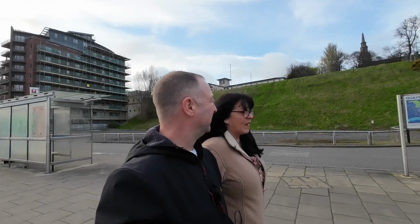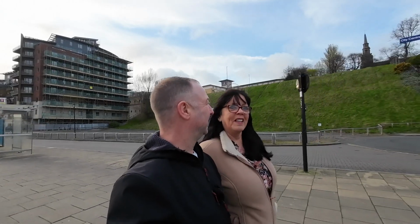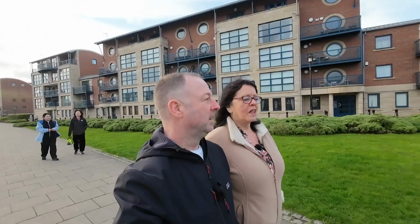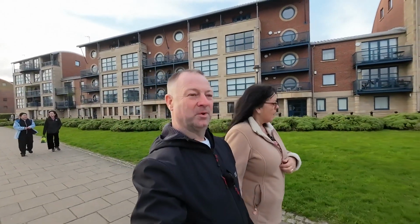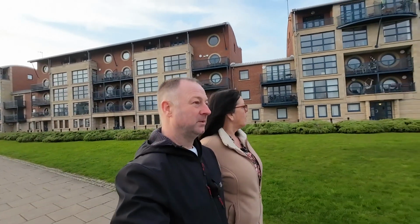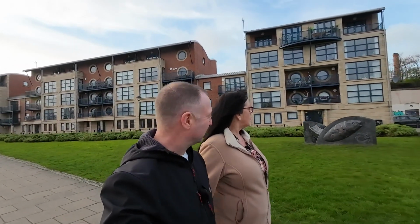We'll show you those a little bit later, but for now we're going to try and find somewhere to have a drink whilst we wait for the sun to start to set. Let's find somewhere a little bit quieter. This is not really a part of Newcastle that people come to, is it? No, we've not ever been up this way. No, they come into town and visit all the bars and stuff as you would.